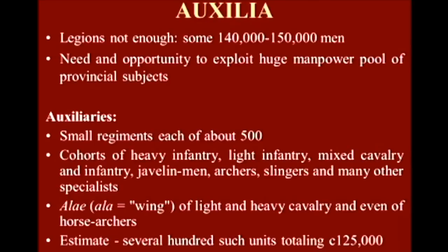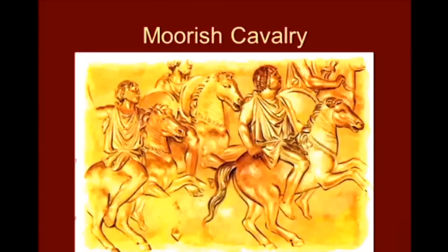So if the local Gauls were traditionally famous for their horsemanship, then they would be enrolled in regiments of cavalry. The people of the Balearic Islands and of Crete were famous as slingers and archers, so they would be formed into regiments of slingers and archers and so on. We don't know how many of these there were, but in the time of Augustus it's thought that they probably totaled about 125,000, so roughly the same number as the number of men in the legions. And they frequently now start to appear in Roman art, on tombstones and on public monuments.